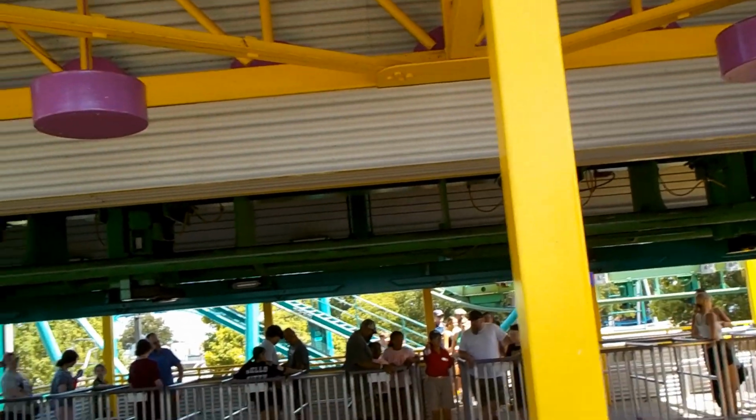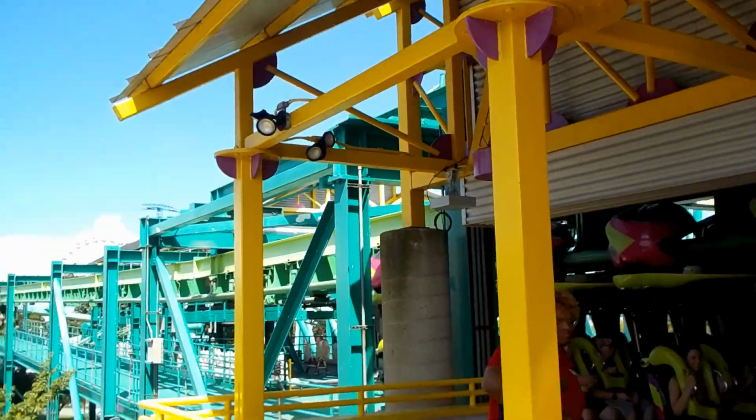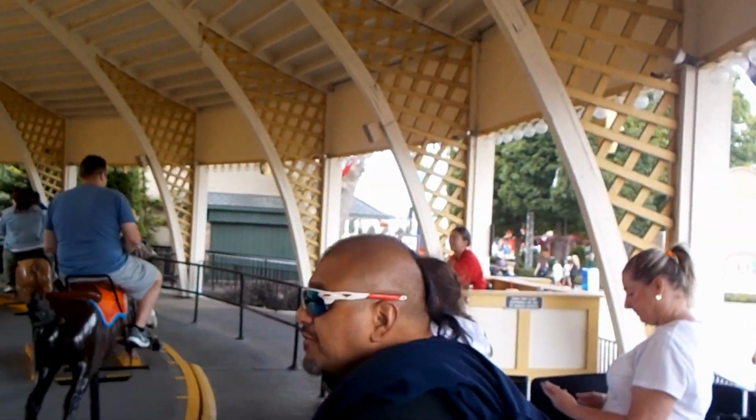I said we were here at Cedar Point for 2.5 days. 2.5 days because on the third day, we left the park in the middle of the day at about 1 o'clock in the afternoon. Lastly, to wrap up our visit to Cedar Point, we rode Cedar Downs, which is a horse racing carousel.